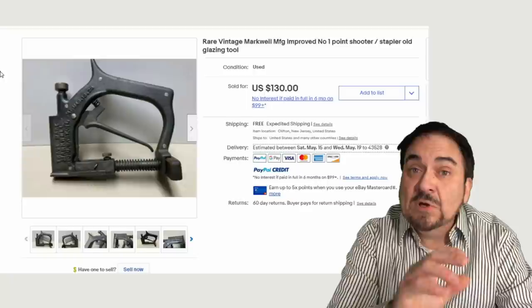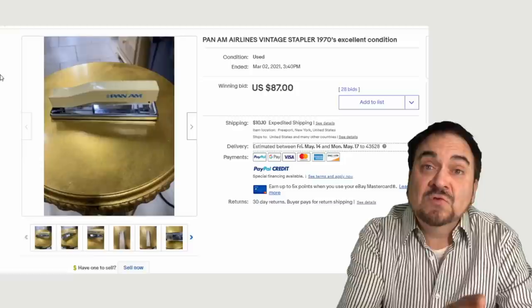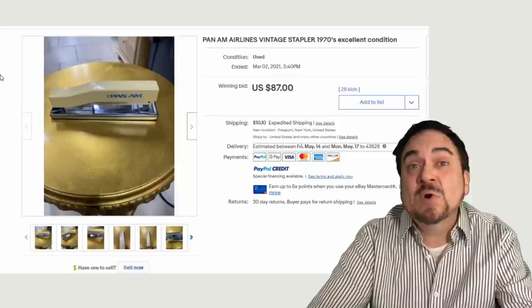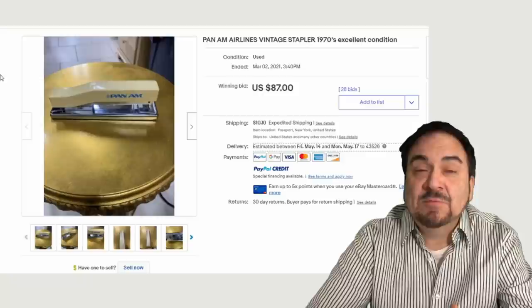Advertising ones do extremely well also. This is from Pan Am. This would have sat at a check-in counter or something like that in an airport. This one's from the 70s or so. Excellent condition, $87. It had 28 bids, if that tells you how collectible some of these are. Airline collectors, Pan Am collectors, staple collectors, office collectors, and on and on. There's a lot of people who wanted this sort of item here.